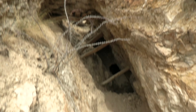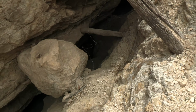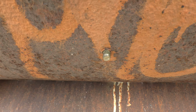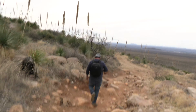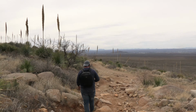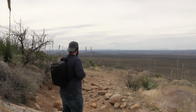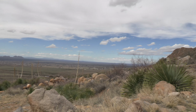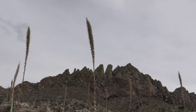So this is the mine from above. The Hayner Ruby Mine is one part of many abandoned mines throughout New Mexico, all of which are important to its history and its culture. And now the Hayner Ruby Mine will never be forgotten.